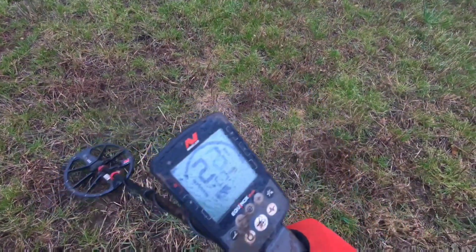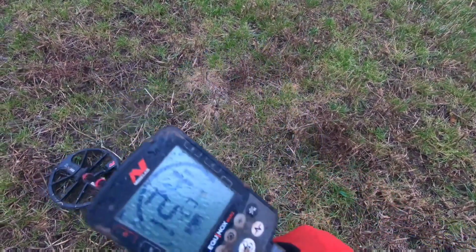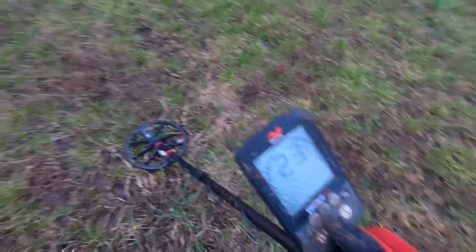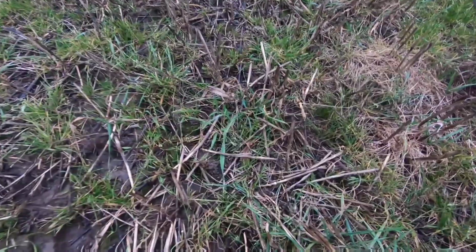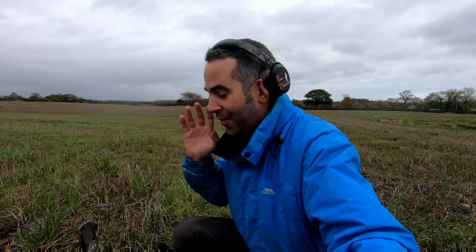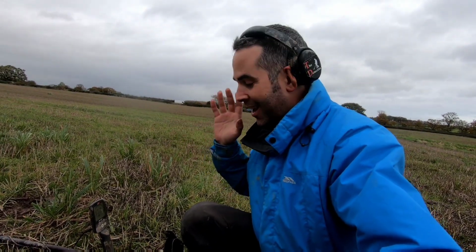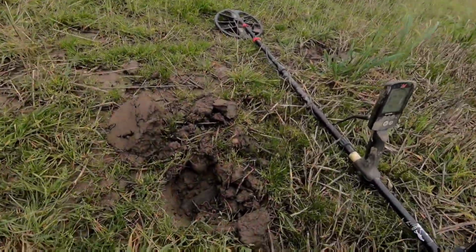Nice target here. It's coming in 22, 24. Really, really good tone. Loud, and it's there. Right, guys, I've got it out, and I have to say, if this is what I think it is, it's an absolute bucket lister for me. Just take a look at this. I really just hope it is.